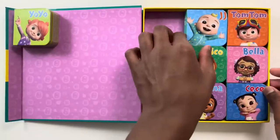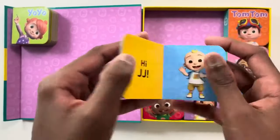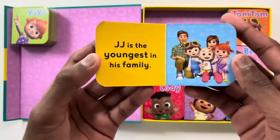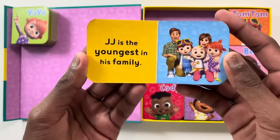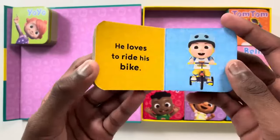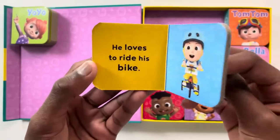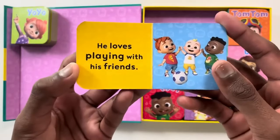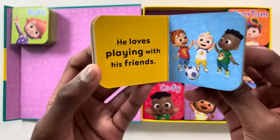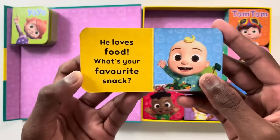Let's read the next one, JJ. Hi, JJ. JJ is the youngest in his family. He loves to ride his bike. He loves playing with his friends. He loves food. What's your favorite snack?